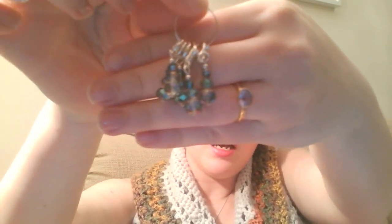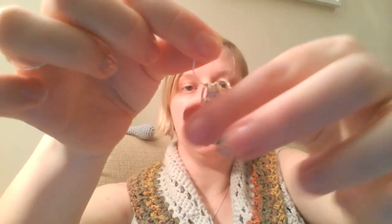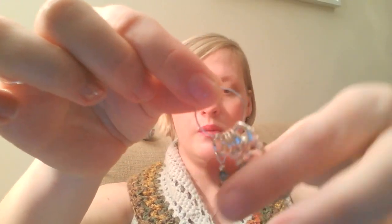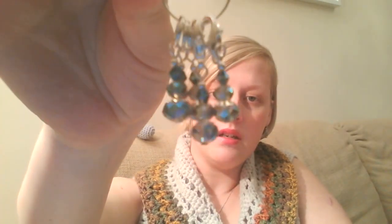Right. First thing I would like to show you that has arrived in the post is some stunning stitch markers. I don't know if you can see there. They are from Copo UK on Etsy. I put a question out on Facebook saying, hi, does anyone make any stitch markers? I was getting into more and more knitting. And the lady responded, I had a look, ordered these, they are beautiful.